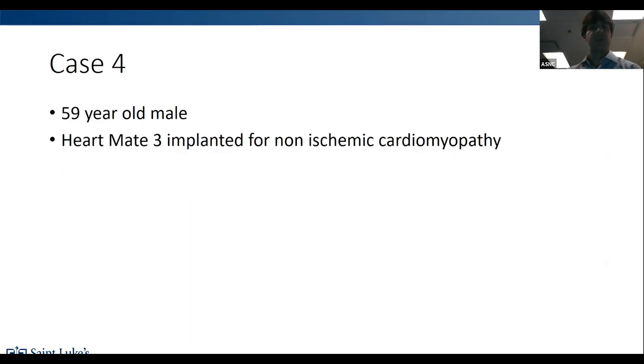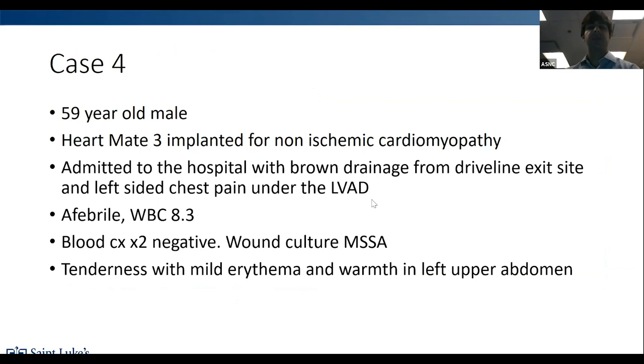So then on to a few cases. So this is a 59-year-old man, HeartMate 3 implanted for non-ischemic cardiomyopathy. He was admitted to the hospital with brown drainage from his exit site and left-sided chest pain under the LVAD, afebrile, white counts normal, blood cultures normal. Wound culture showed MSSA.